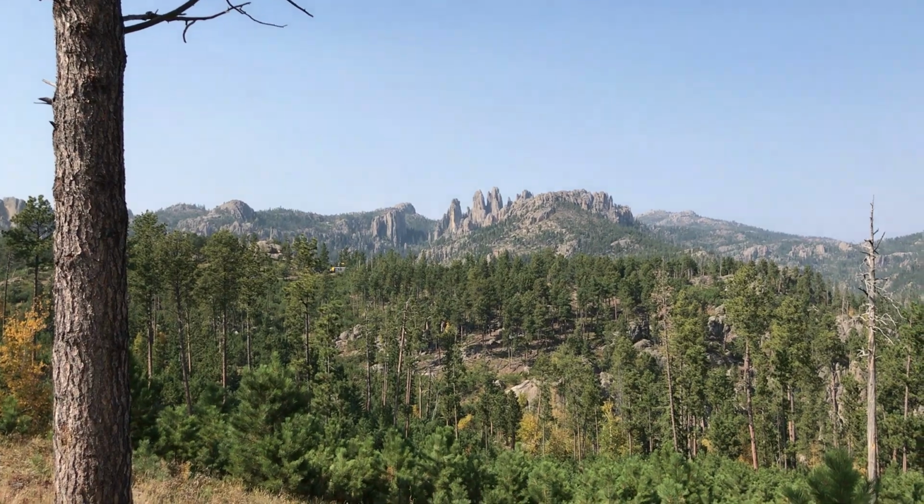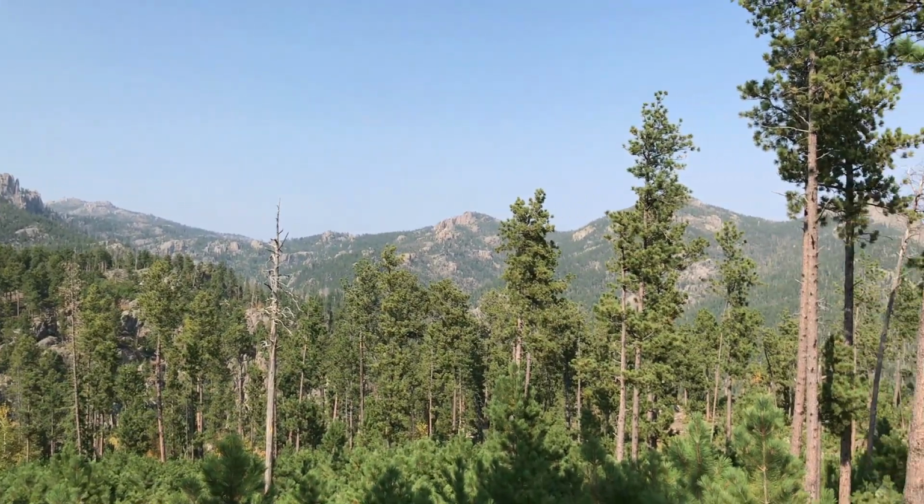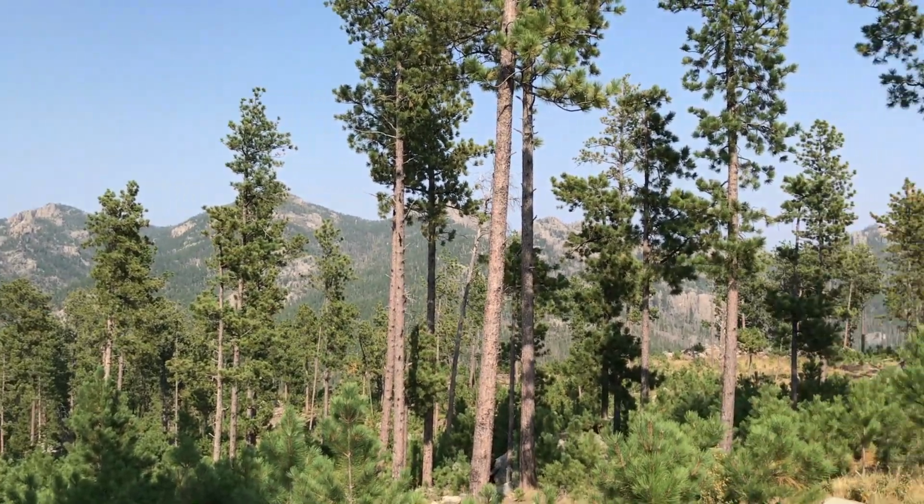So we are at a scenic lookout that we couldn't pass up because look at this view. And it's been a while since I've been punched in the face by pine.